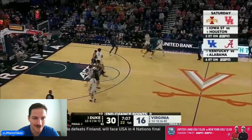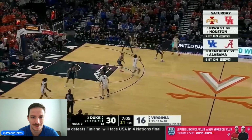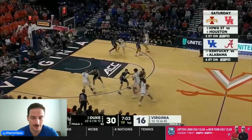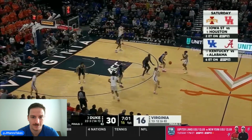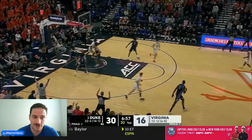Rattles in another. He is one of one. I love Slim to death. Virginia did a great job defensively for 30 seconds, but didn't finish off the defensive possession. Ultimately, very frustrating. McNeely, yes. I mean, that's tough as hell. McNeely, that's so tough.